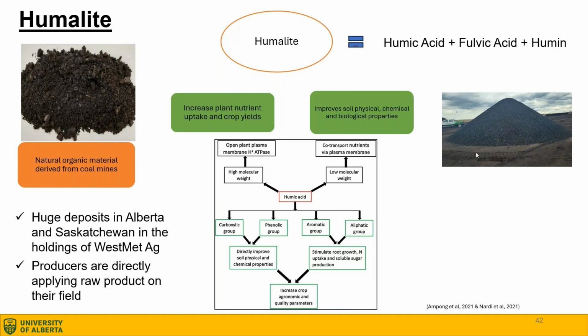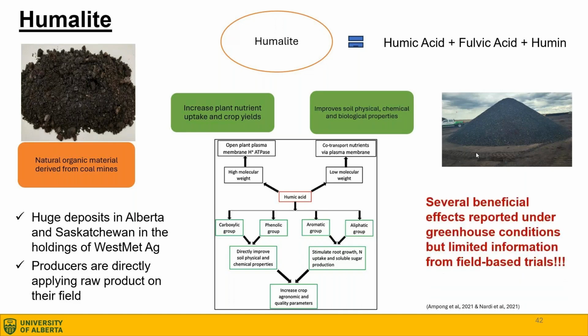We have these in our publications, where we know that humic acids have been advocated to increase nutrient uptake and yield, and they also have an impact on soil health, the biological processes in the soil. However, what we have found is that most of the results on the impact of humic acids have all been conducted in the greenhouse and do not directly translate to the field.